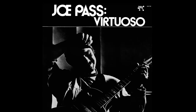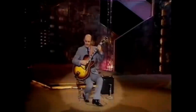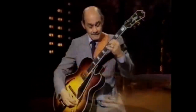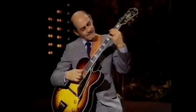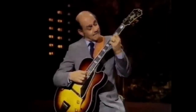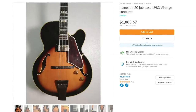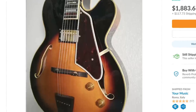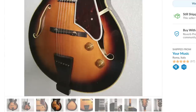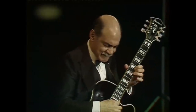You can hear it on beautiful chord melodies on the esteemed record Virtuoso, as well as For Django 10 years earlier. In the 1970s, Joe had a custom D'Acquisto single pickup guitar built for him. Then, the Ibanez Joe Pass JP20 was in production from 1981 to 1990. The intention was to create an affordable archtop. It was slightly based off of Pass's D'Acquisto, and he used it live and in the studio through the 80s.